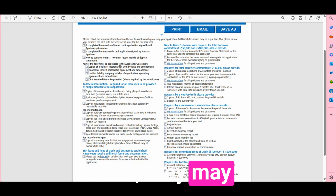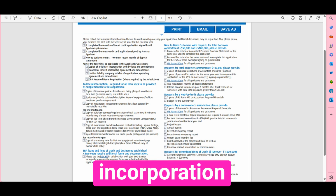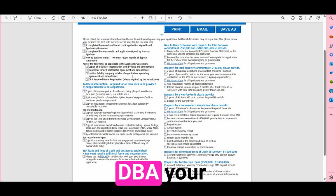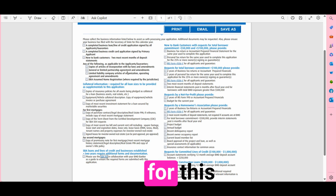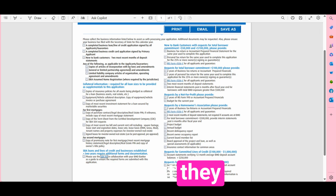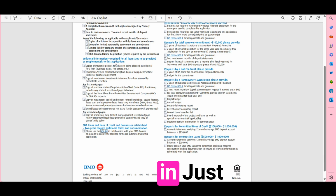Also, they may ask you for copies of your articles of organization or incorporation, if you have a partnership, your agreements, or your operating agreement, and if you have a DBA, your DBA name registration. But most of the time, they don't ask for this, especially if you're getting a business credit card. Now, if you're getting a line of credit with a higher amount, they may ask you for this and some other documents that I'm going to talk to you about in just a second.